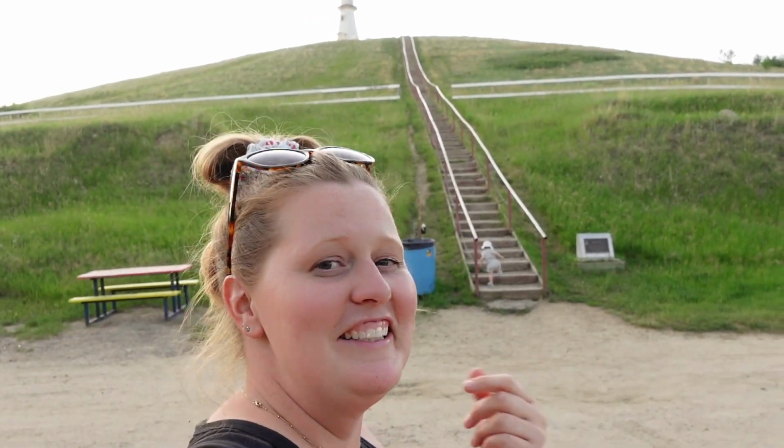So when you come to the Battleford's Provincial Park, you will drive through Cochin if you're heading north. There's a couple of must-dos when you come through Cochin, and one of them is to climb the steps to the lighthouse. So let's go.